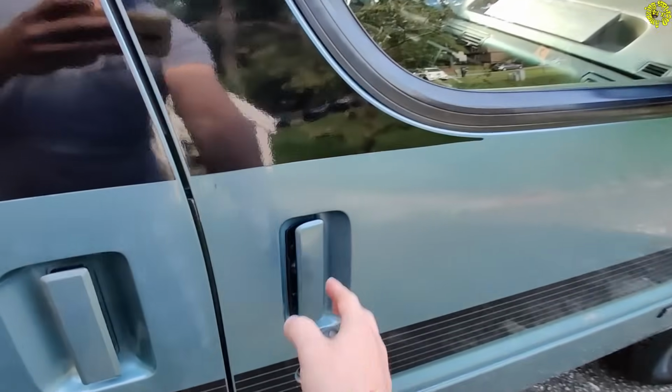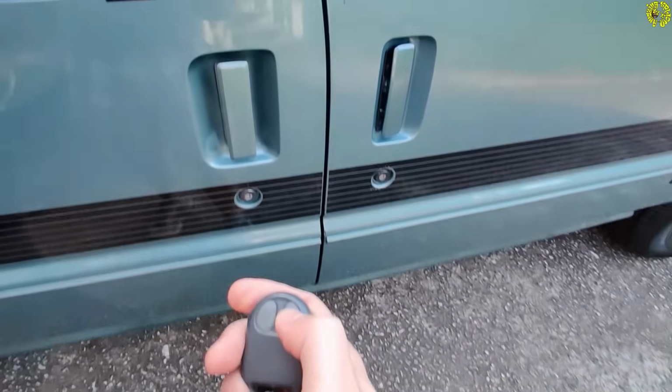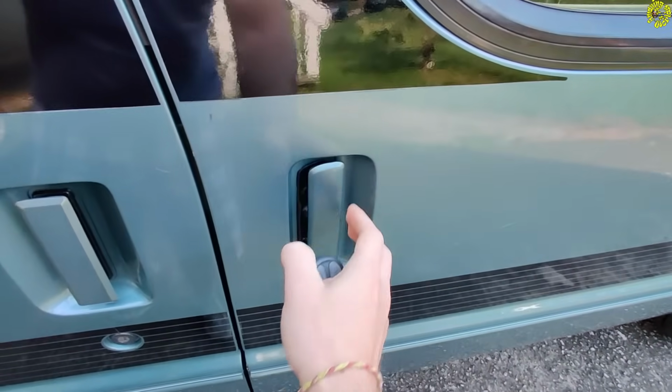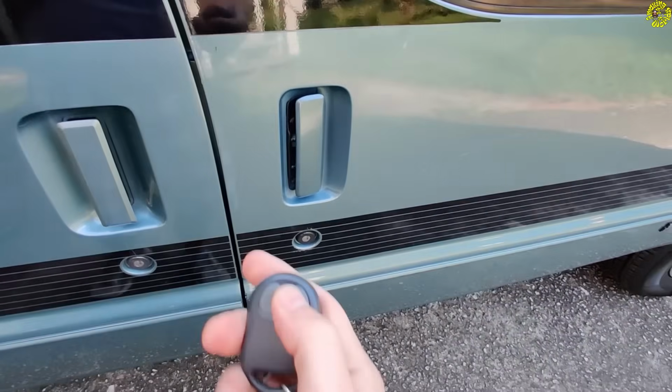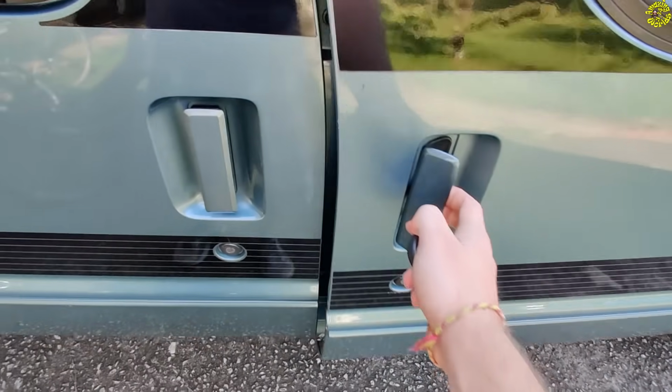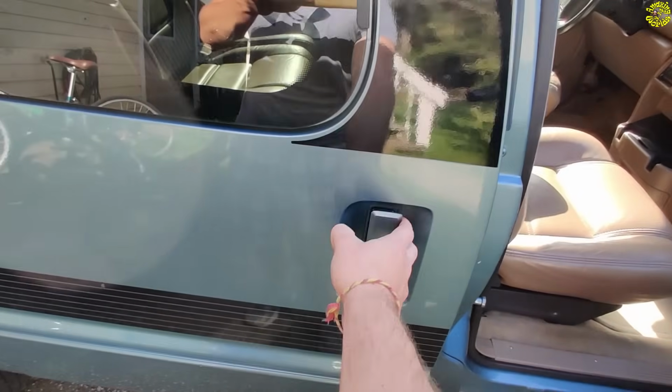Also note that when your vehicle is locked and you press the unlock button, only the driver's door gets unlocked. You will have to press this button again to get the other doors opened up.